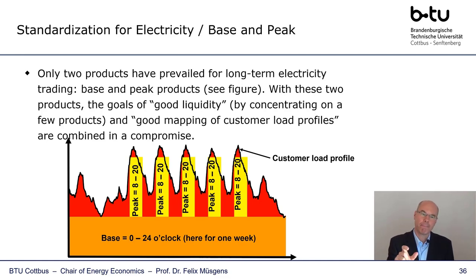And then we can put peak contracts from 8 a.m. to 8 p.m. here in yellow to approximate the black line, which is the hourly client-specific profile. And then what remains to be traded is the red part. And you see here that the red part is already significantly smaller. So not only do we have to buy significantly less remaining electricity to in the end serve this client, the other significant advantage is we can manage the risk.